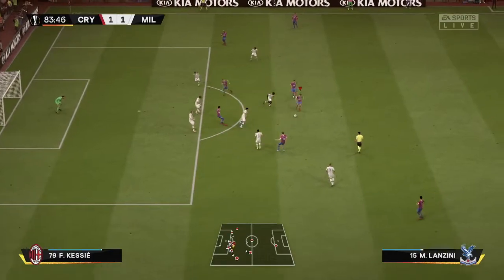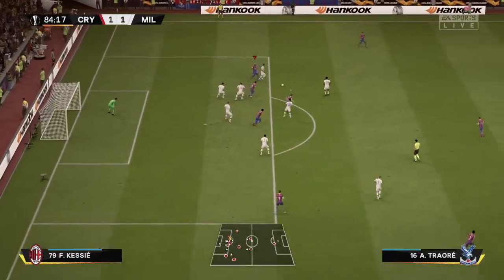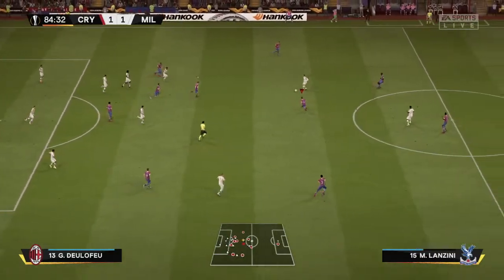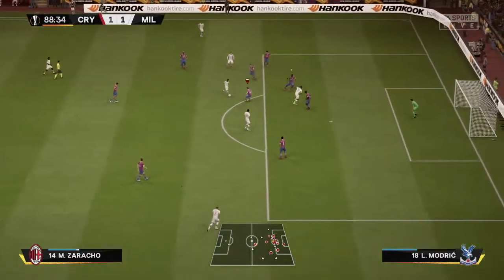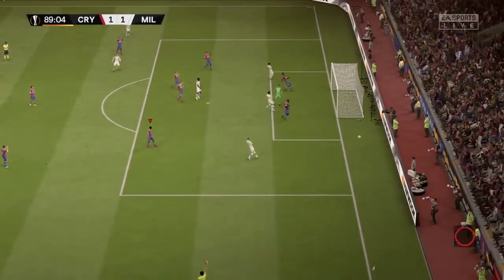We really pile on the pressure though now as we're the home team and we really need 3 points from this game, but that shot's blocked. And to be honest with you, Milan were getting the best chances because they got another shot here, but luckily Soraya's managed to save it and put it past the post, and they only got a corner from it.